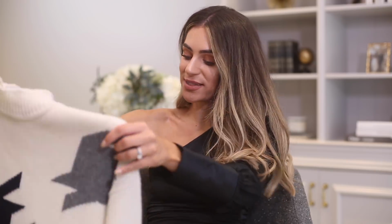Next up, we have, oh, this is the jumper that I was talking about. I can't believe I got my hands on this jumper. I loved this jumper so much, and when I saw it on sale I was like, yes!